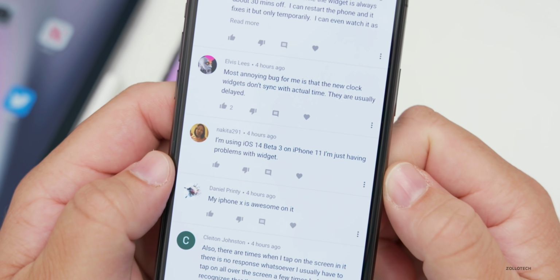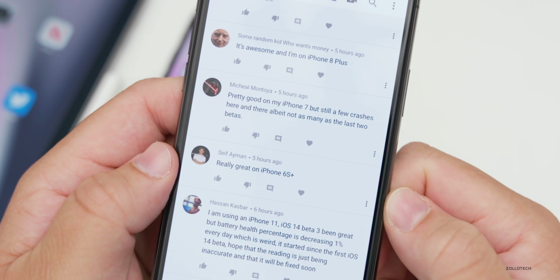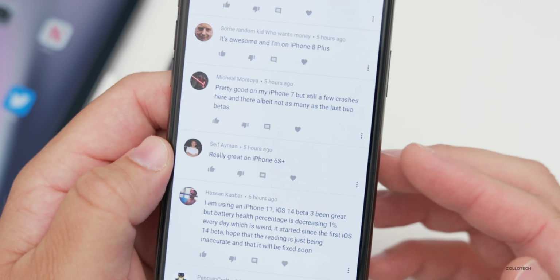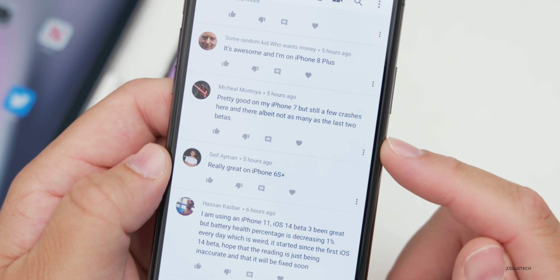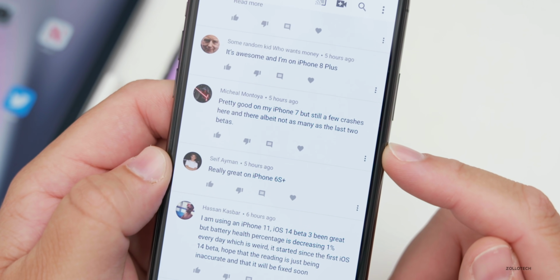I'm using iOS 14 Beta 3 on iPhone 11. I'm just having problems with widgets. Really great on the iPhone 6s Plus. And it's always great to see that it's working well on older phones as well. And again, pretty good on my iPhone 7, but still a few crashes here and there, albeit not as many as the last two betas.